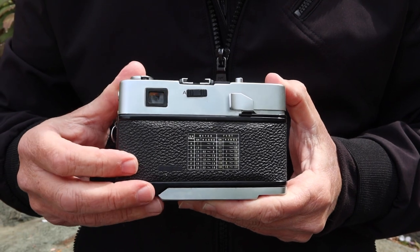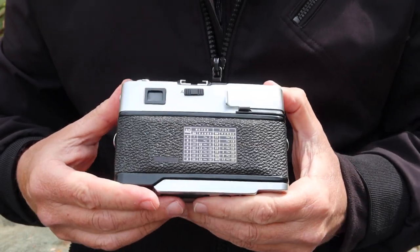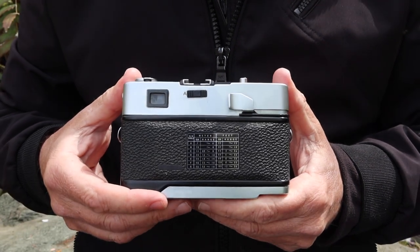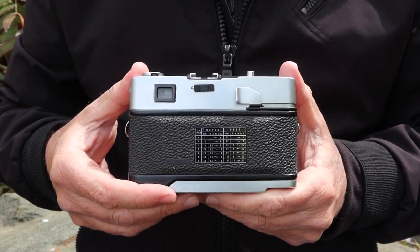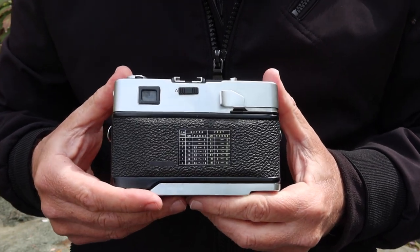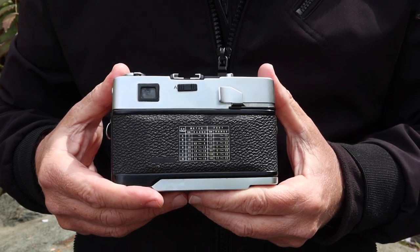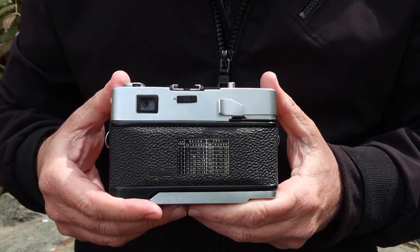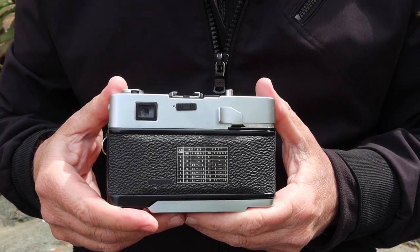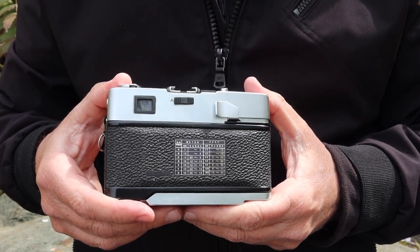Whereas here, if you have it in the A setting, it will only fire the flash if the flash is necessary. So kind of an interesting feature that this camera has, and which I don't see in a lot of other rangefinder cameras of this era. In those days, in the early 70s, flash technology was advancing, and to have a camera with an advanced flash system was, I guess, a very advanced technological feature.